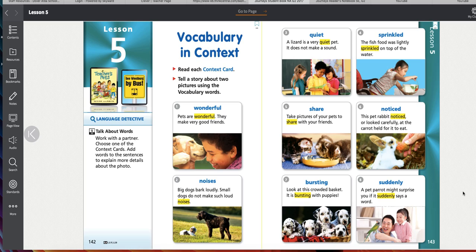If you notice something, it means that you saw it, or you heard it, or you smelled it, or you felt it, or you tasted it. Your 5 senses. Yeah. When you notice something, you use your 5 senses. You see it, you hear it, you smell it, you taste it, or you touch it. You feel it. Okay?